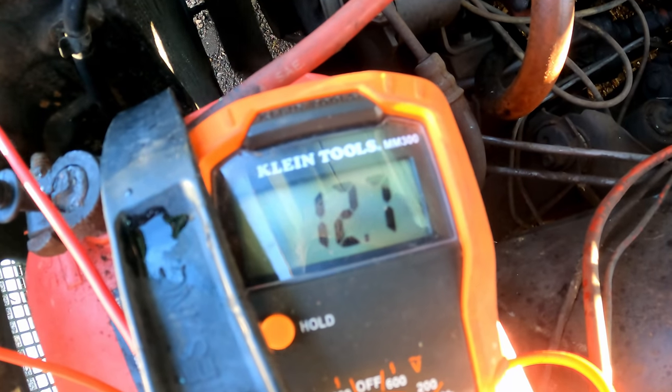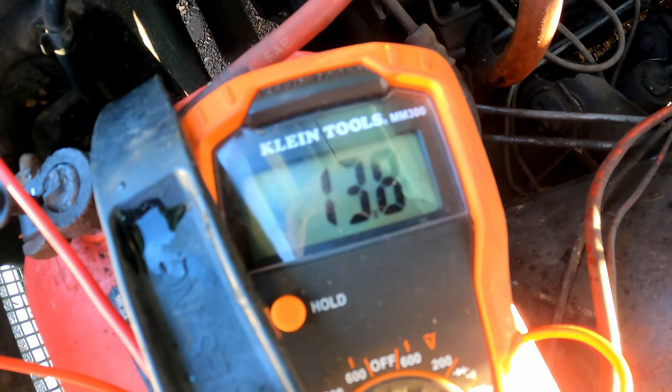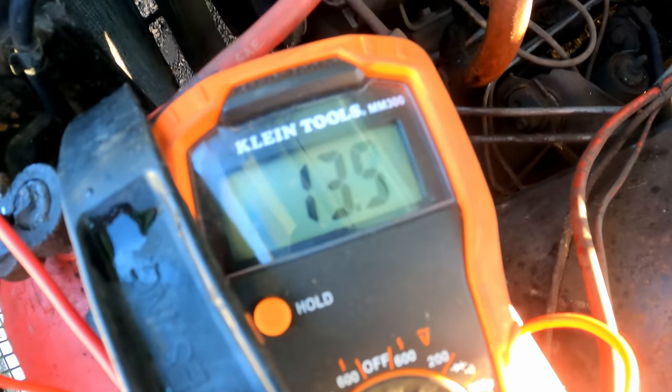And the alternator's not charging at idle. Let's see if we bring it up. Oh yeah, there we go. We got charging voltage. Awesome.